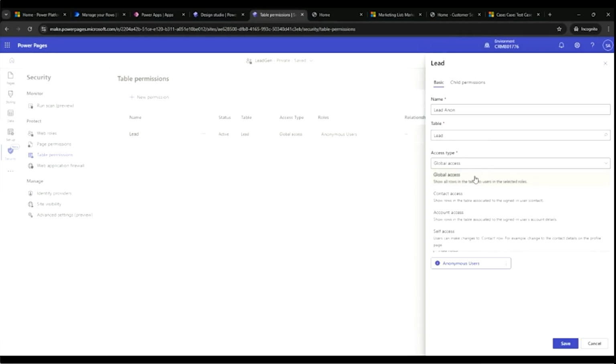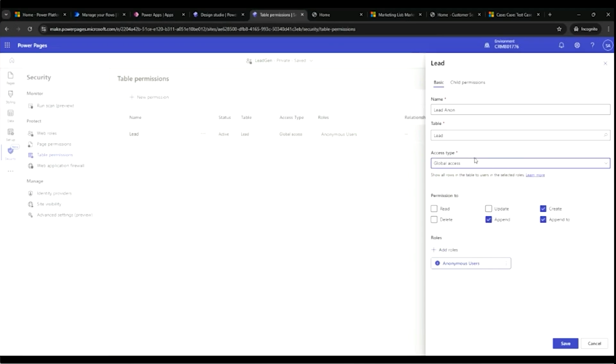I want global, but this is where, when we get to the self-service, you can say only myself or account access. So if I'm a contact and I belong to this account, I can see everything for that account. If there are orders under that account, opportunities under that account, that kind of stuff. Contact access would be only stuff connected directly to that contact, so opportunities and orders for that contact. So you can do different levels here. We're going to say global.